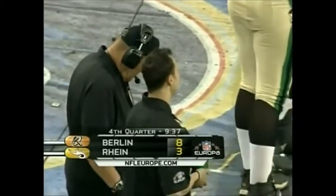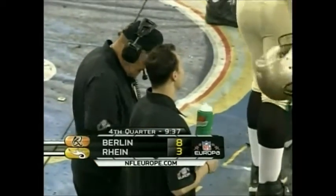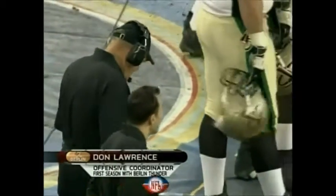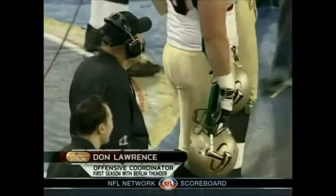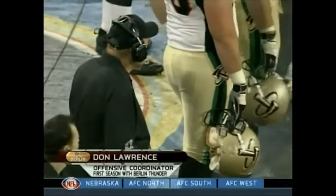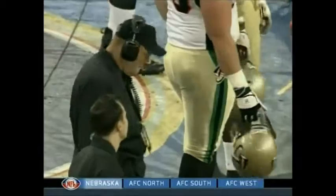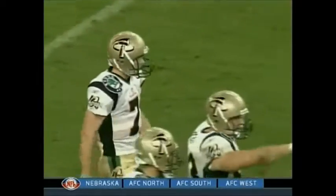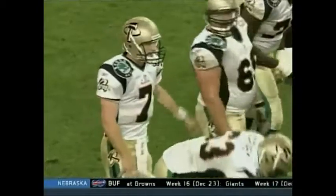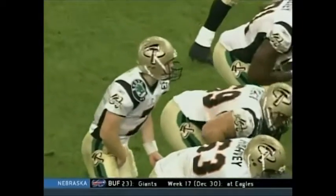Eight to three, Berlin on top. 9:37 to go in Dusseldorf in the NFL Europa opener. There's Don Lawrence, the offensive coordinator, first year with the Berlin Thunder. Yeah, he was my offensive line coach in Frankfurt, but before that, 18 years in the National Football League as a line coach, and those offensive linemen at Berlin are lucky to have him. He is a great teacher and a great man.